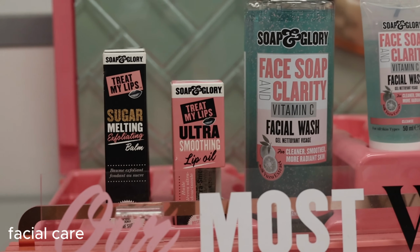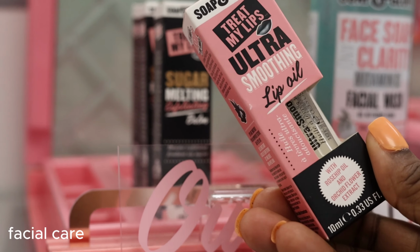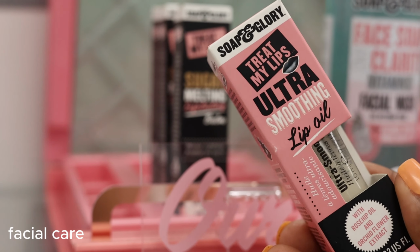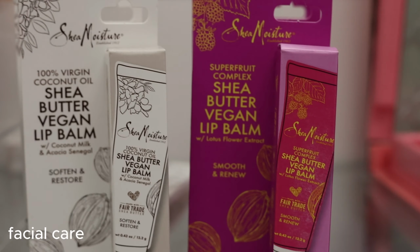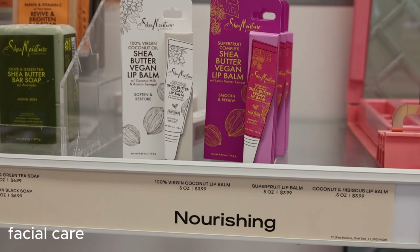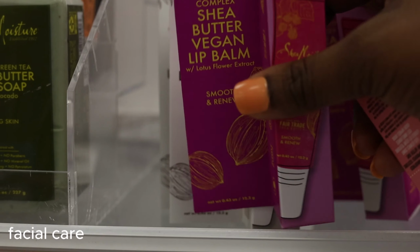Now I need to get a lip scrub and a lip oil. This is one of the ones. It's by Soap and Glory. We're gonna try this one out. Right next to it is my favorite lip balm, which is the Shea Butter Vegan Lip Balm. And they're only $3.99, so it's about what, $6? So we're gonna get those.